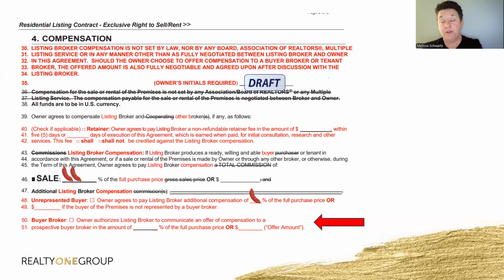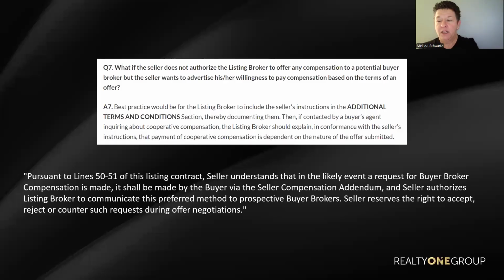Well, the dual agency, yes, we will talk about it more, but buyer broker, if you are also representing the buyer, then you get the buyer broker, right? And you also then have to have an agreement as the buyer broker to get paid. Remember, because if you are going to be representing a buyer, in order to get paid, you must have a buyer broker agreement. All right.